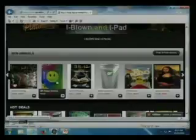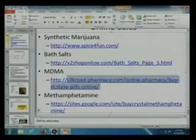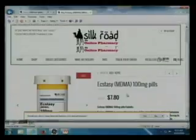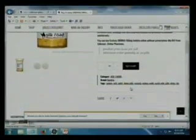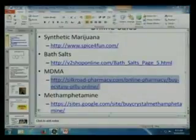Just to show you how easy it is, I found this earlier this morning. So you can get synthetic marijuana for $22, 10 grams, right there. You can get ecstasy for $8. And just FYI, this is without a prescription. And it's categorized to help with ADHD. So, you know, if your kid's got ADHD, you don't want to go to the doctor, you can find this. So that's how easy it is to find this stuff online.